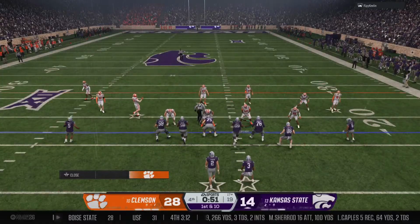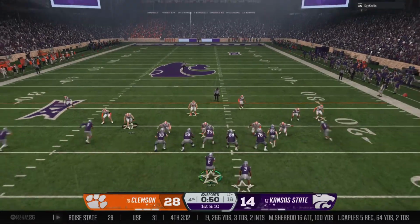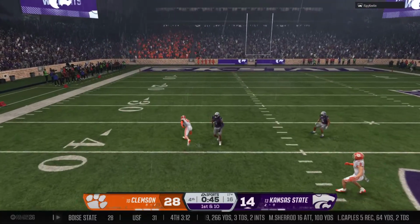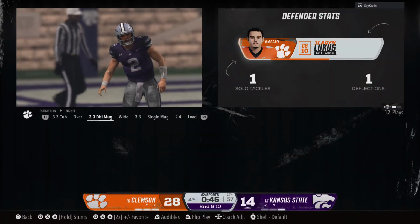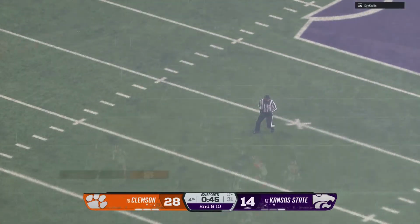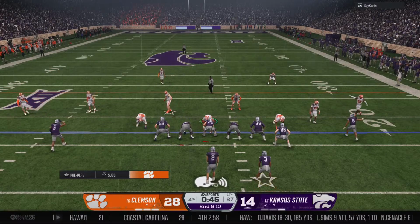First snap of this drive will come from their own 17. Johnson looking to throw. He's taking a deep shot. And that'll be incomplete. They tried to hit him with a big one on 1st down. And I love the personnel group that the defense is in right now. With the lead late in a 2-minute situation, you're seeing extra DBs on the field. You know the offense is going to try and throw the football.